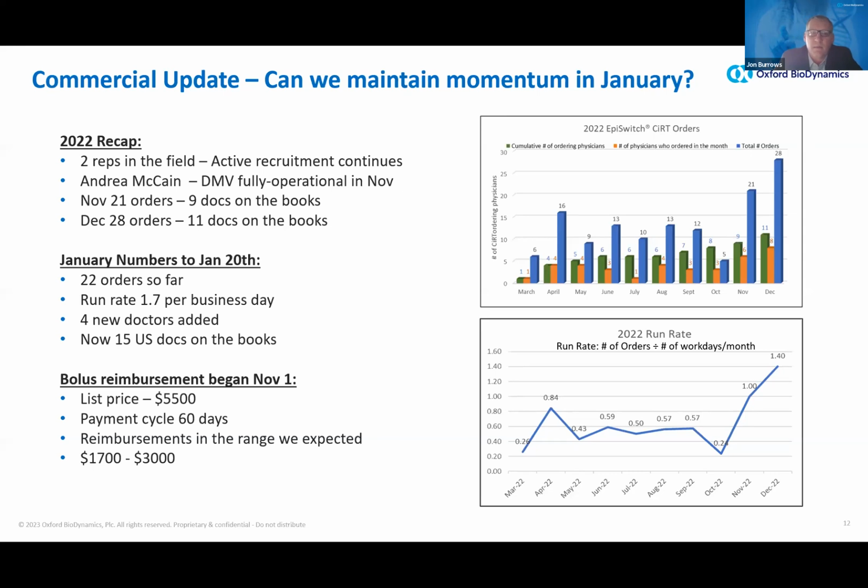Let me explain the rationale behind the bolus reimbursement. If you send one test at a time in, it's very hard to get the attention of the insurer, the payer. If you wait until you have 5, 10, a bolus of tests to send in, now you get their attention. They look to make sure that you do have a bona fide CPT code and that there is value, and they start to reimburse you accordingly. And that's indeed what we've started seeing.